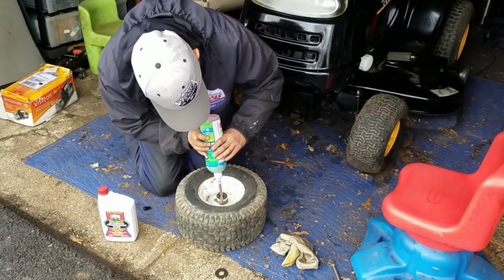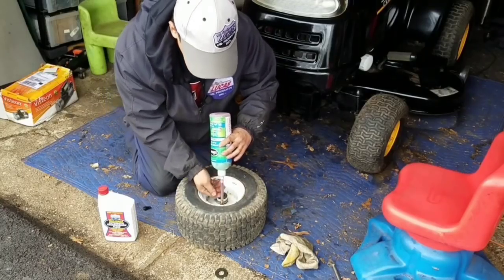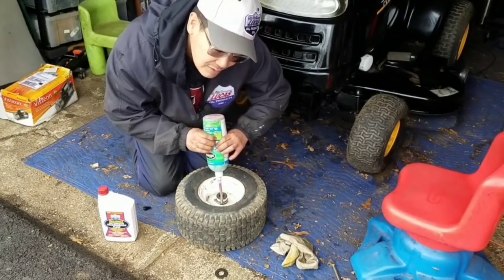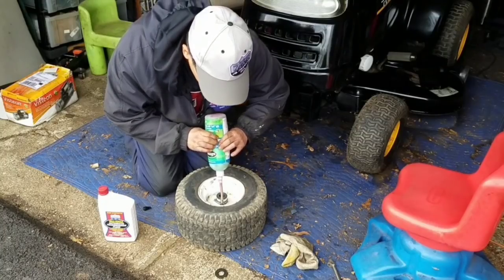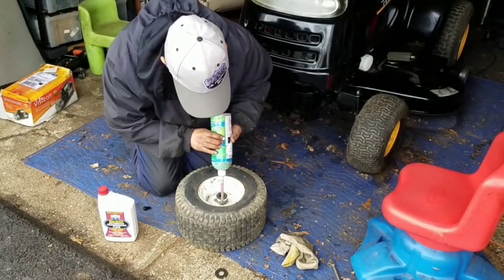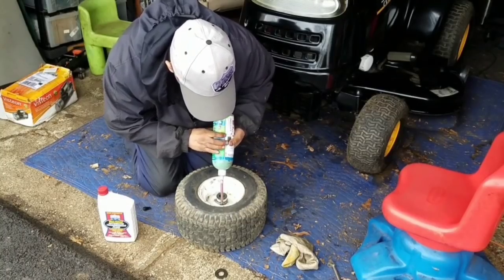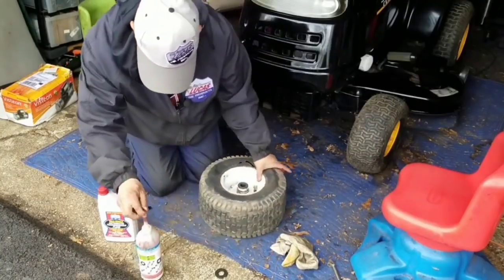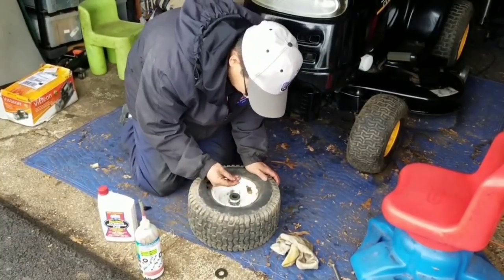So this is a 24 fluid ounce bottle. They always recommend that you put 8 fluid ounces of slime. So that would be 4 uses, right? 4 times 8 is 32. Well, that's not right. All right, maybe 3. 3 times 8 is 24, yeah. So 3 fills. I'm putting an abundance in here. An abundance of caution. All right, so I put about, I don't know, a third in there, so about 8 ounces.